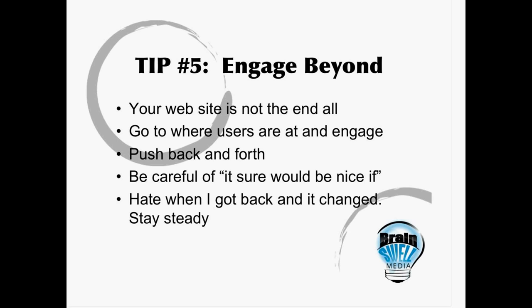Then you have to push back and forth. The print magazine is a print magazine. If you don't push people over to the website, and vice versa, push from the web back to the magazine. Important equation. Most publishers will push from the magazine to the website by using ads and things like that. That usually is one of the most ineffective ways to push people to your website.